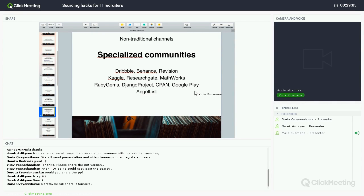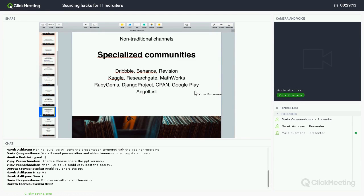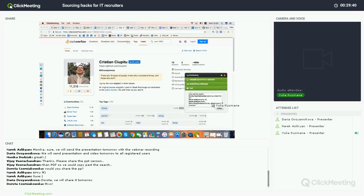What else? Kaggle, that's the competition portal for machine learning specialists. ResearchGate, that's where we find scientists. MathWorks, people who are interested in mathematics in general and in MATLAB. RubyGems for Rubyists, Django project for Python people, CPAN for Perl developers, Google Play for Android developers, and AngelList. These are our potential startuppers. By the way, we use AngelList. It's kind of a cool thing as well.